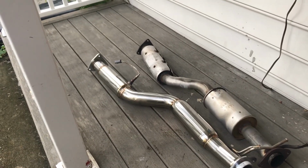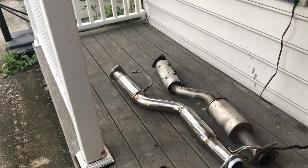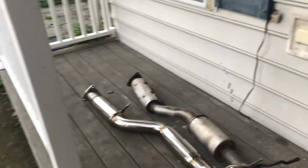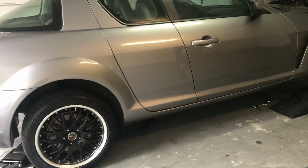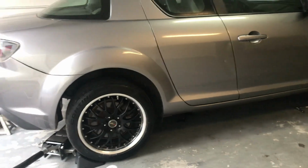Now I'm going to be putting a full exhaust on. I'm going to show you guys a setup that we're going to be doing, which according to a site that I found is going to give us approximately 20 horsepower. Whether we get that or not, that's not a big deal. This is going to be more of a track style car based on the handling of the vehicle, as well as some nice high rev performance. And I'm excited about this car.